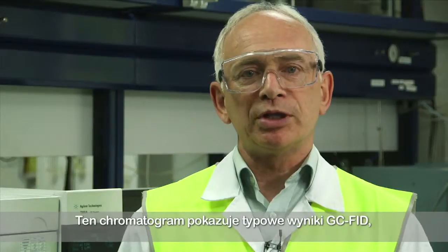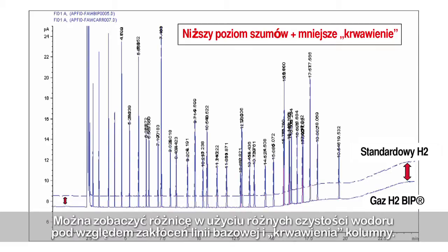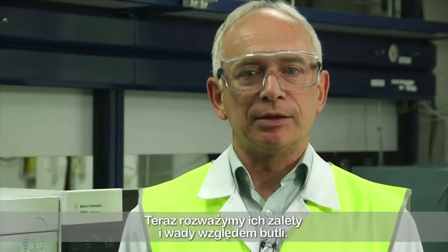This chromatogram shows the typical results for GCFID when using hydrogen BIP both as a fuel and carrier gas compared with using hydrogen technical grade. You can see the difference between using the different purities of hydrogen, both in terms of baseline noise and column bleed. Hydrogen generators offer an alternative supply option for GC carrier and fuel gases, and we will now consider their relative advantages and disadvantages against cylinders.